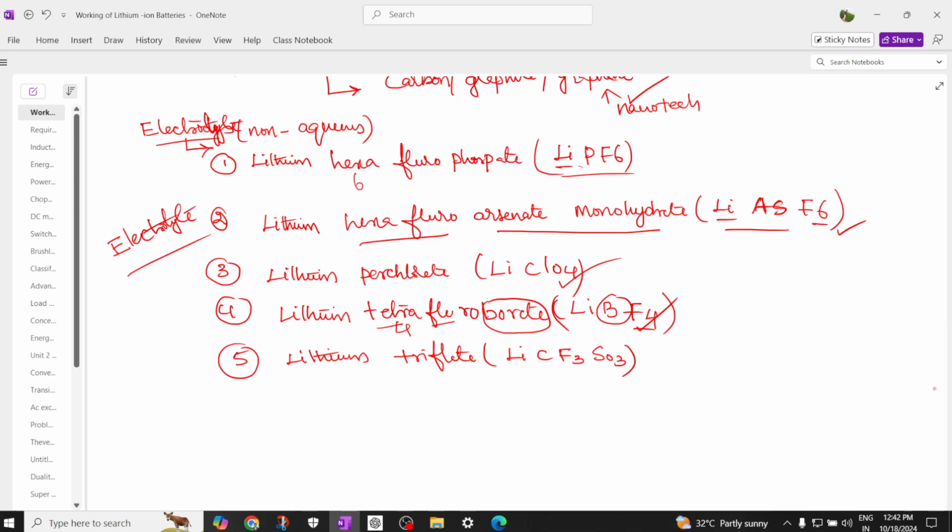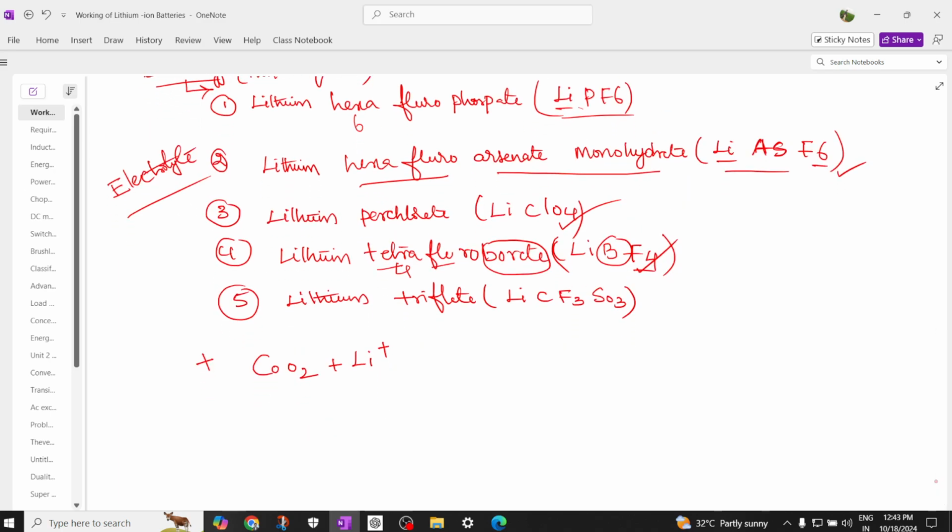Here, at the positive electrode, as I already discussed, we have cobalt oxide, and this will combine with the lithium ion. So how is this lithium ion going to be available? At the negative electrode we have the chemical reaction of lithium C6, which is nothing but lithium graphite. It undergoes decomposition and splits into graphite, C6, and a lithium ion, and one extra electron is released. At which electrode? The negative electrode.